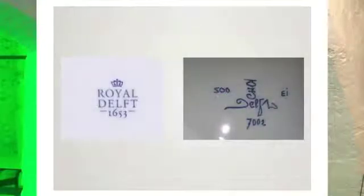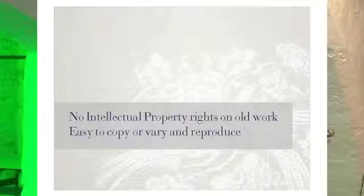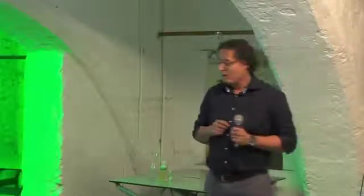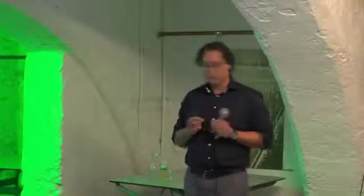You can only tell by turning it around. But then you can see we have a hand painting logo on this side and a decal logo on the other side. And because Delftware is a very old technique, there are no intellectual property rights on old work. So if you have a piece from the past, or maybe someone is getting inspired by something he sees in a museum, they can make their own variation towards Delft, which we also see.